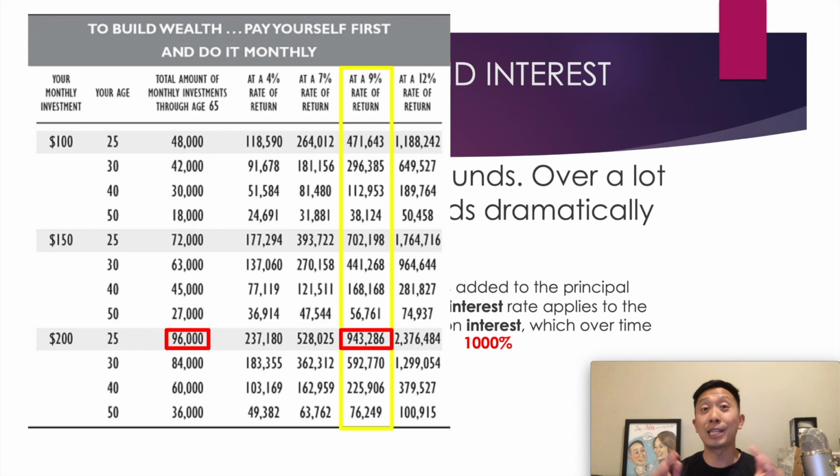At 30 years old, that's the average of me and Nita. Let's take her age and my age combined. If both of us just invested $100 each, that would be $200 a month, which means that $84,000 would have been invested over 35 years. 35 years is a little bit less than 40 years. Our returns here are still 7x, 700% of our initial investment. Our $84,000 investment would have turned into $592,000.